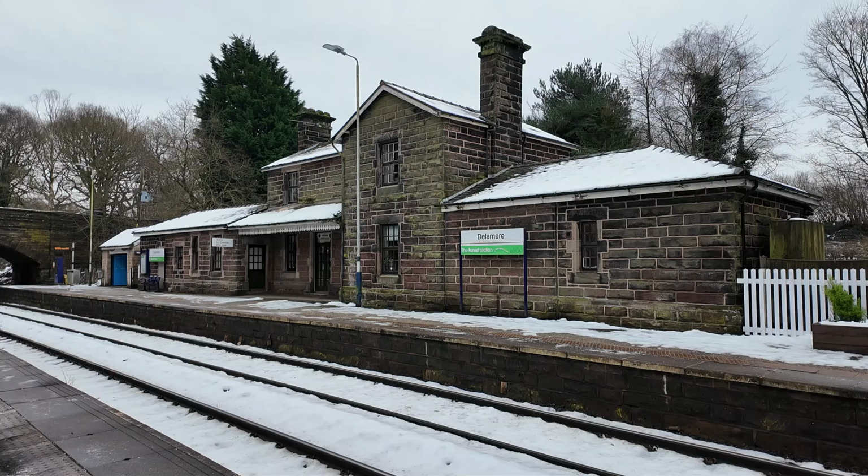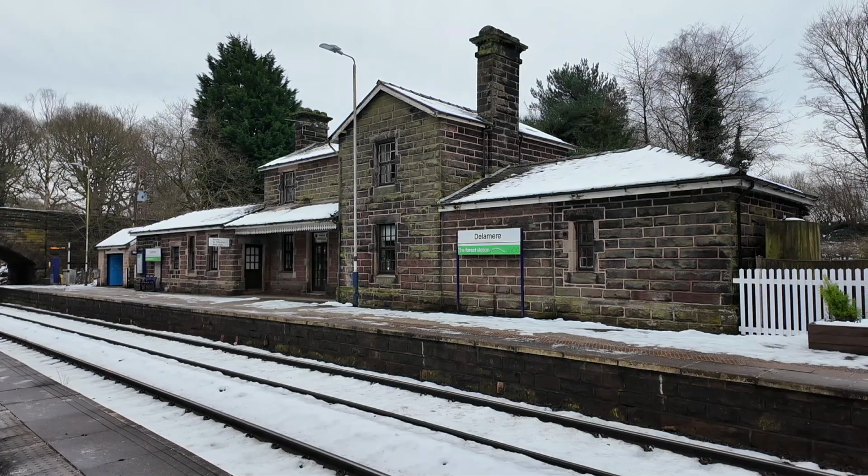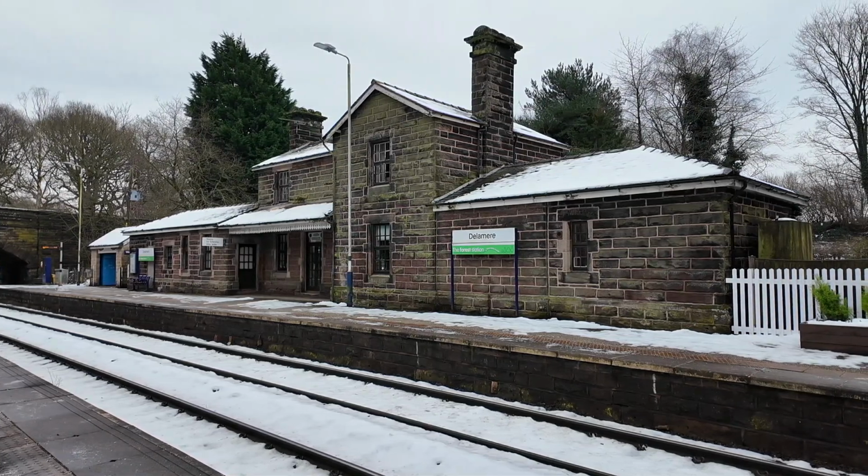So we have made it to Hartford Station on foot because I'm going to catch a train back to Stafford from Hartford. But visiting those stations on the Mid Cheshire Line has really been wonderful. There have been some beautiful stations as well. But the last time I was in Hartford, a train got cancelled and I literally had to walk it to Acton Bridge. And it was a good nearly 4 miles. And that video, if you want to see me walk that, is popping up on screen right now. Feel free to give that a click.